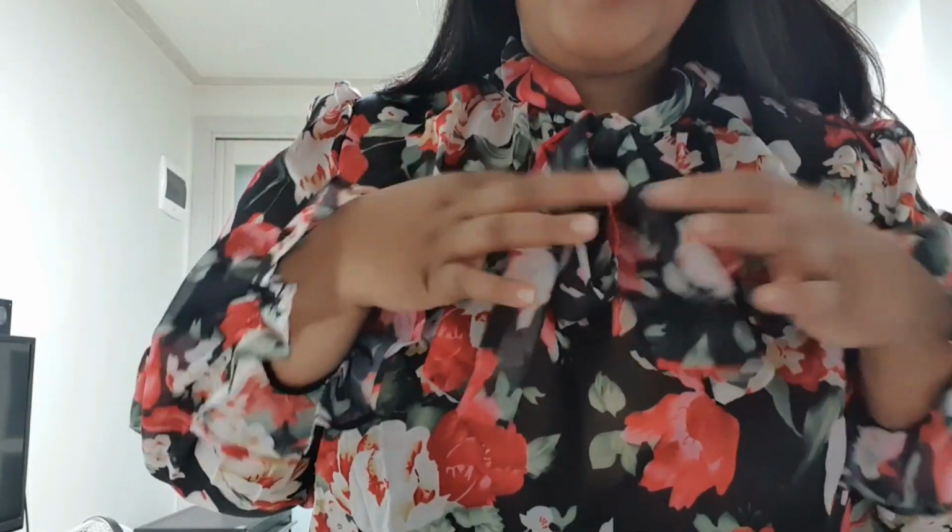Okay, let's move into the next blouse. So I'm doing a close-up for this because I really love the detail. I like that you can do the little bow thing. And let me also mention that every single item that I have gotten is exactly the way it looks on the box. Exactly the way it looks.